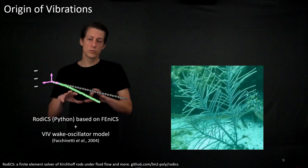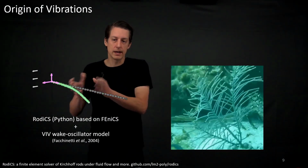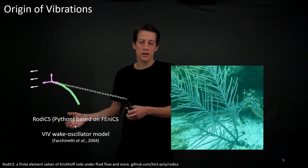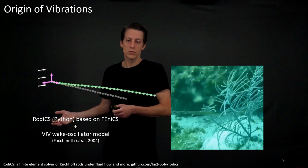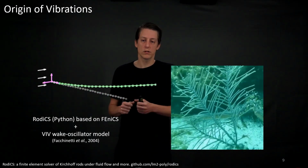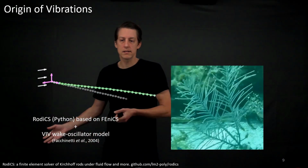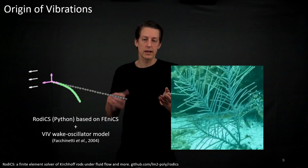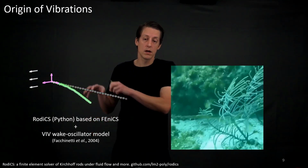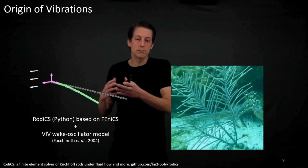And so to get a qualitative assessment of the possibility that we could be facing vortex-induced vibrations, we coded a finite element solution to a Kirchhoff rod model, so basically a beam that can bend and twist with large amplitude in 3D, coupled to a wake oscillator model. What that means is this is a phenomenological model of vortex shedding. And so when we couple both of these things together, what we see is that the vortex shedding can make the object vibrate.